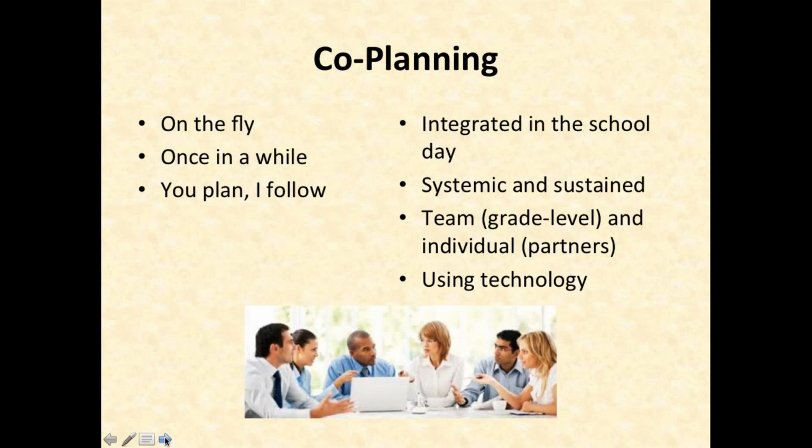So co-planning should not be just on the fly, once in a while, you plan, I follow type of an arrangement. Instead, it needs to be integrated into the school day. There needs to be a particular framework or scheduled meetings for co-planning to take place. It needs to be systemic and sustained over the course of the semester or the academic year. There needs to be a team approach.